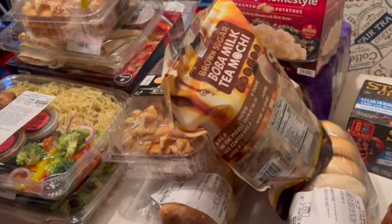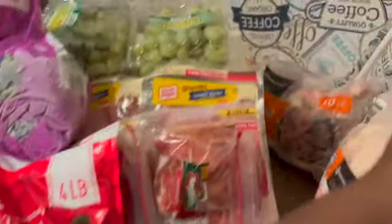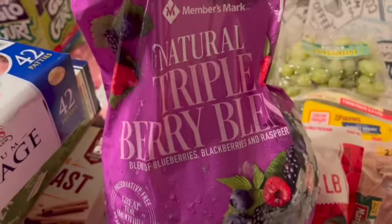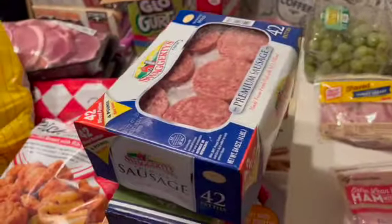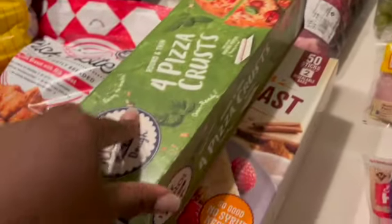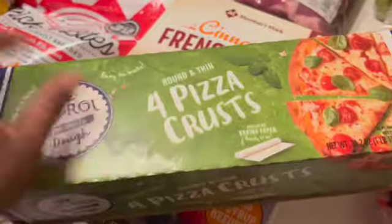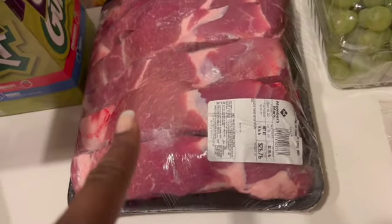Now we're going to switch out and do the cold items from Sam's Club first. All right, y'all. So now for Sam's Club, I got 2 bags of chicken wings. I got some frozen strawberries. Then I got some frozen triple berry blend. I also got some pepperonis, some ham, some turkey, 2 things of green grapes, my favorite. Got some sausages. Got some pizza crust, so we can make our own pizzas. I also got some French toast sticks. Then I got some pork bone-in ribs.